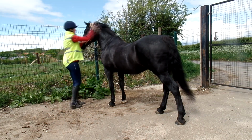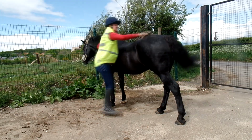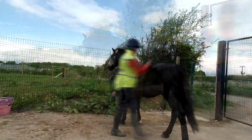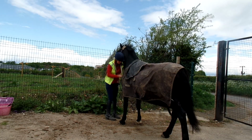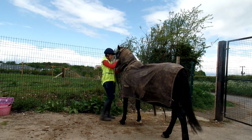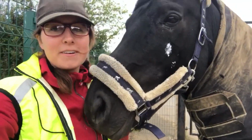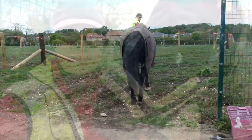Before I pop his rug back on, I'm just going to give him a quick flick off to get all the marks and dust off of him. It's all rugged now, so he's just got to go back out to the field and then I can finish feeding them.